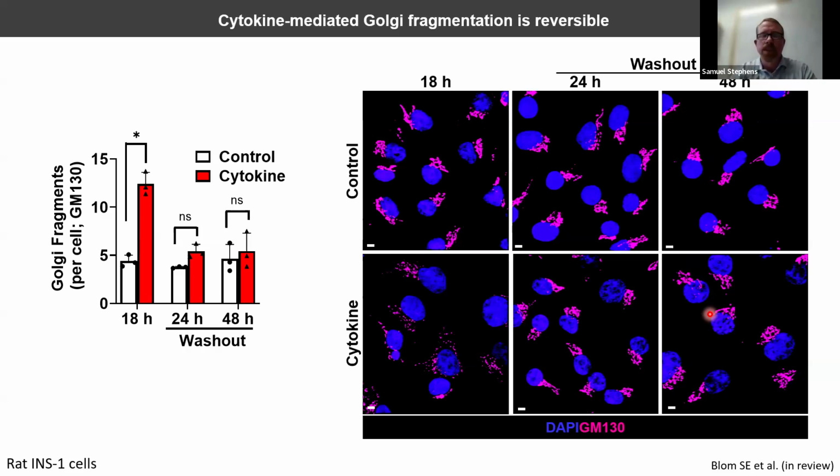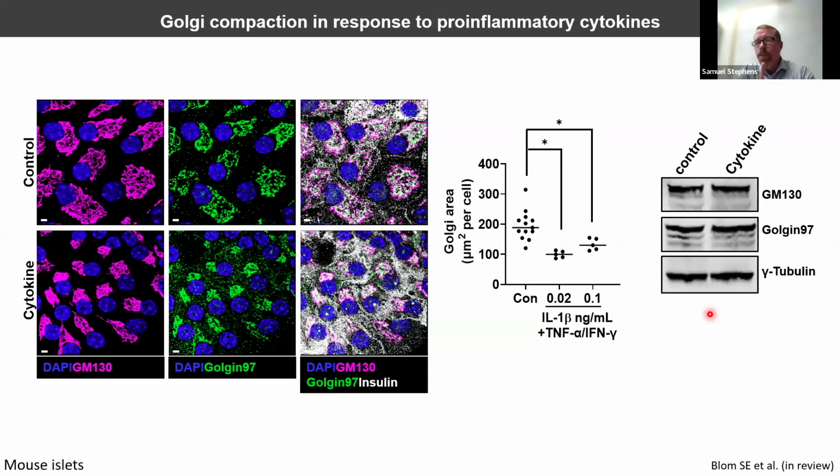Long term, it may be more detrimental, but it's fully reversible, which is consistent with the actions of cytokines, and would also indicate that this is not primarily an apoptotic mechanism. If it was apoptosis, we would have thought the cells would never have survived this. So, that was INS1 cell lines.